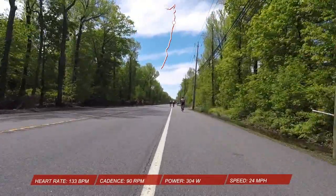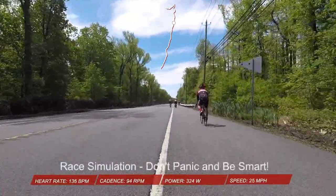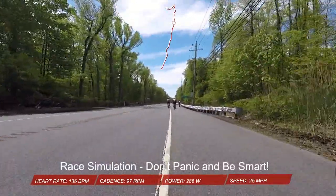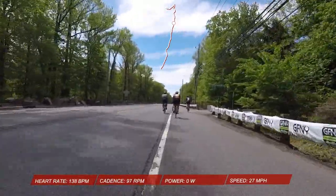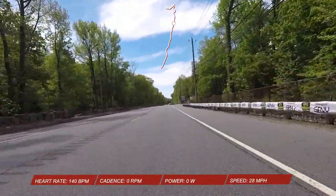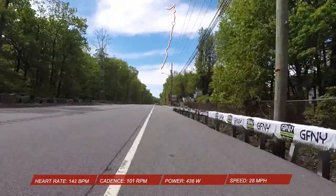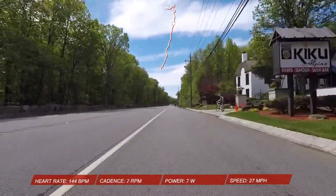Today we're going to talk about race simulation and what to do and what not to do. This is a segment that we do on 9W, and this happened a couple weeks ago, May 18th, 2019, where we really work on ensuring that the group stays consistently fast throughout the segment. It's a 7.3 mile segment from KQ to Palisades.